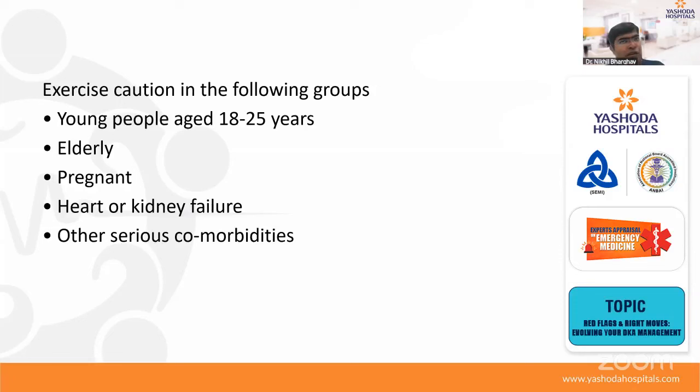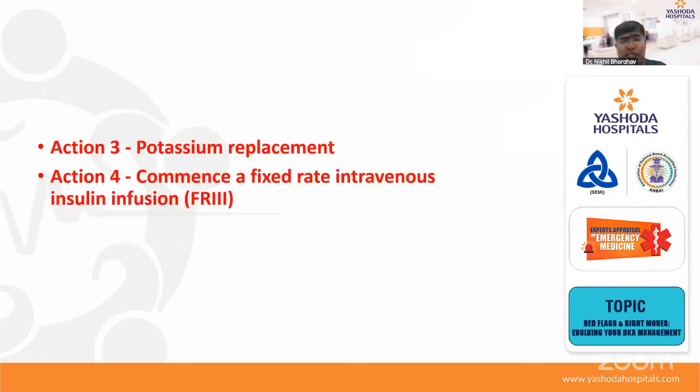Elderly people can have some concomitant conditions. You need to look at pregnant people, people with heart or kidney failure, and any other serious comorbidities that need to be considered. Action 3 and action 4 essentially include potassium replacement and fixed rate infusions.